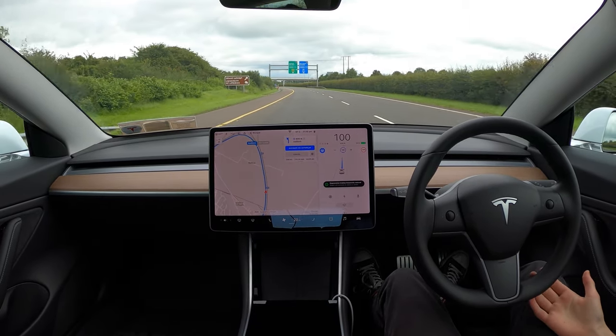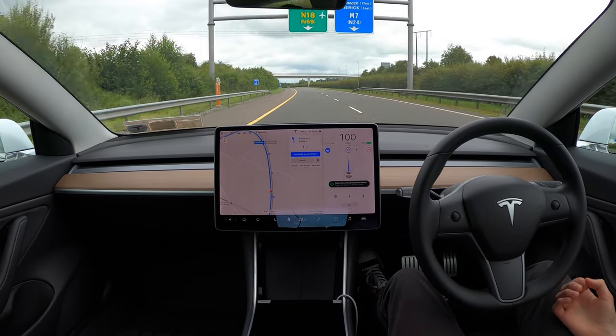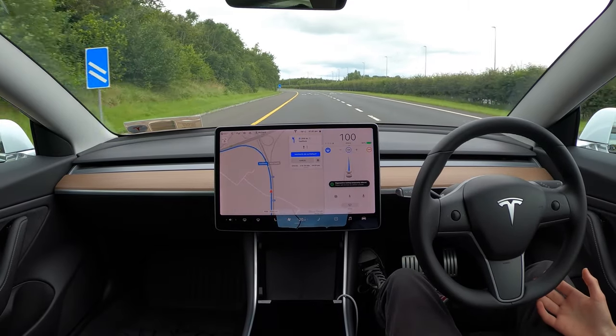So now we're on the motorway, and autopilot is basically in its element here. It's able to do everything by itself, and I don't really need to have any intervention, which makes driving really, really super easy. So you can see now we're actually coming up to a motorway exit here.